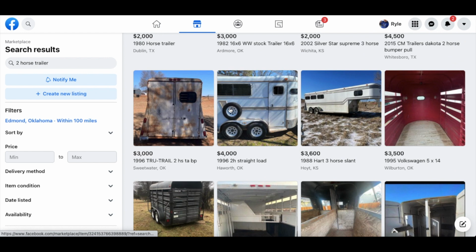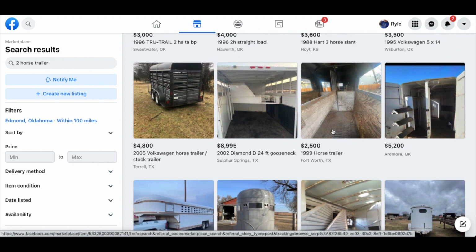Let's see, this one's a little out of our price range. There's a possibility, depending on how long it's been there, that you could talk them down to 3,000. Look at this.